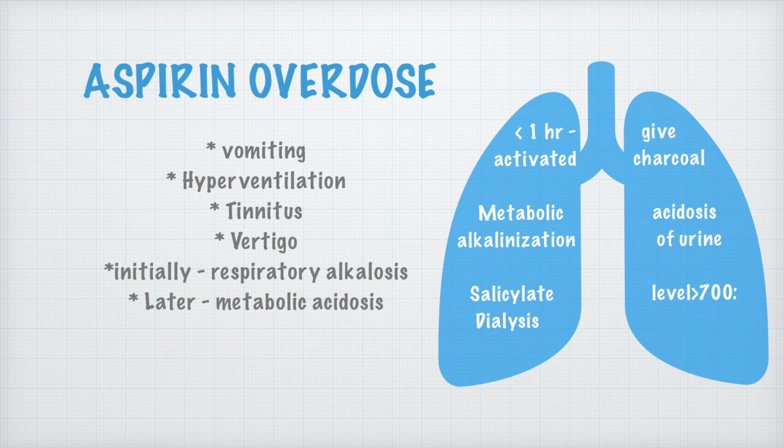Aspirin overdose: vomiting, hyperventilation, tinnitus, vertigo. Initially, it presents with a respiratory alkalosis. Later, it turns to metabolic acidosis. And one more important thing, you can remember aspirin, so ring in the end, which means a ringing sensation in the ear. So tinnitus, in that way you can easily recognize it in the exam.